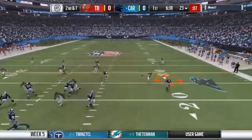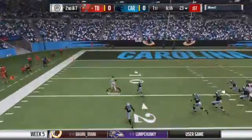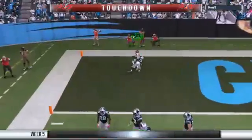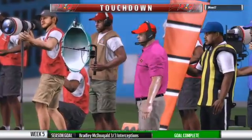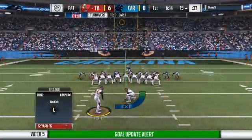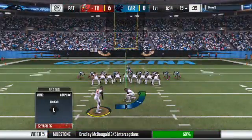On second down, here's Newton. And he fires one that's intercepted. Down the numbers. There he goes. And it's a pick six. He brings it back to the house for a Buccaneer TD. And the defense could not have written a much better script than that.